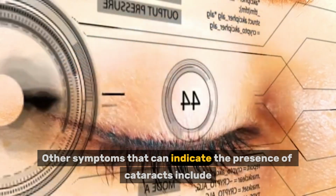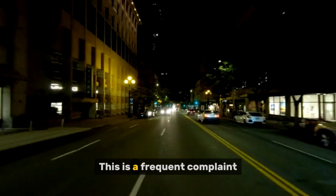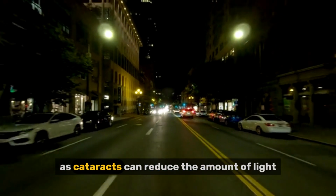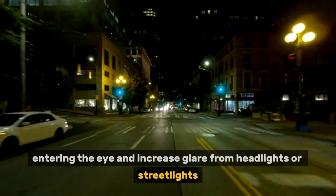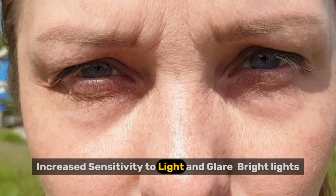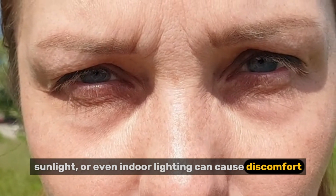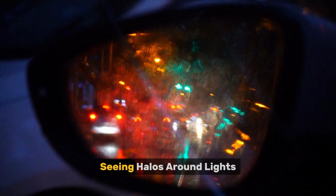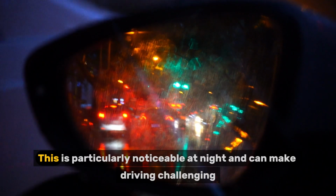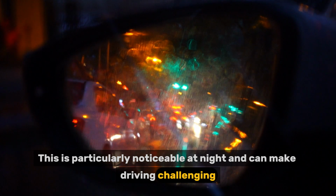Other symptoms that can indicate the presence of cataracts include difficulty seeing at night. This is a frequent complaint, as cataracts can reduce the amount of light entering the eye and increase glare from headlights or streetlights. Increased sensitivity to light and glare: bright lights, sunlight, or even indoor lighting can cause discomfort, squinting, or a halo effect around lights. Seeing halos around lights is particularly noticeable at night and can make driving challenging.